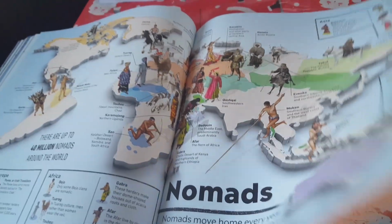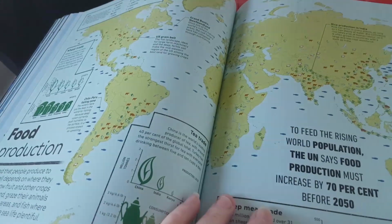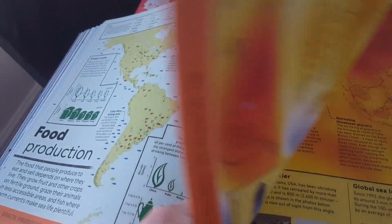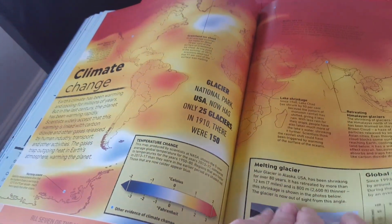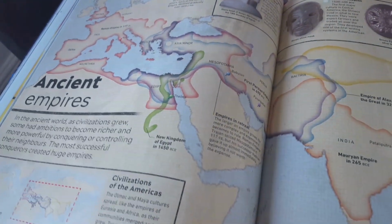So, I mean, it's really good. I am really pleased with the pictures in it. I think when you get something that's very visual and eye-catching, that will generate more interest. Better than reams and reams of writing.